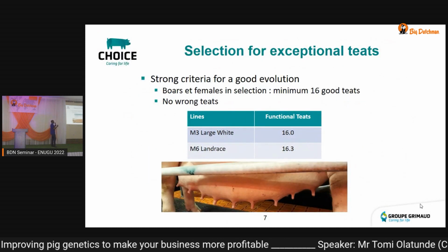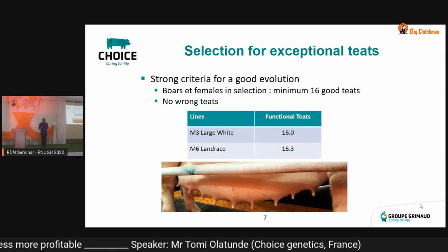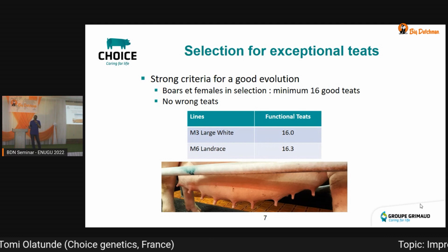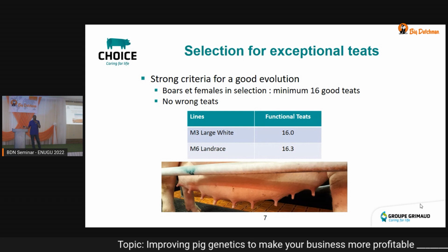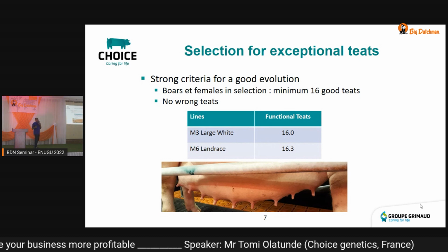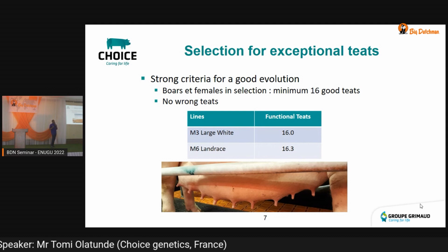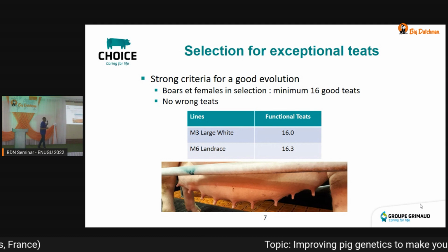So, in continuation of what I said earlier, we invest much in the number of teeth available because it doesn't make any sense to have 18 piglets when you have only 14 teeth. So we made it possible, and this is one of our basic selection criteria, that we select for 16 minimum functional teeth per gilt that we provide for farmers.